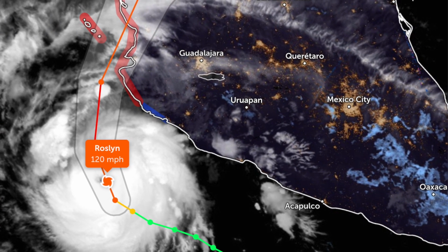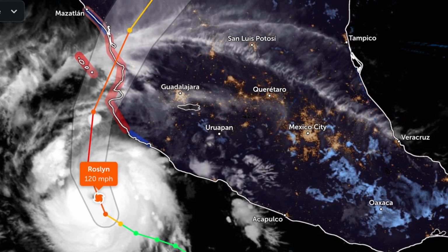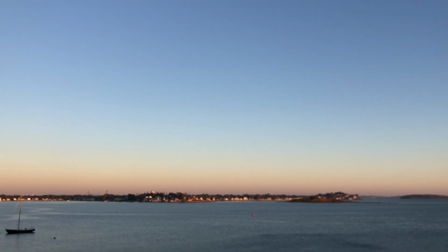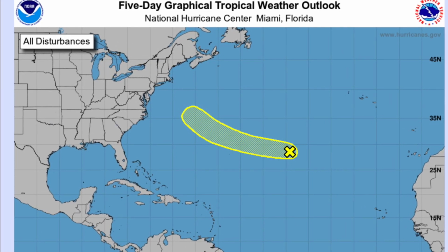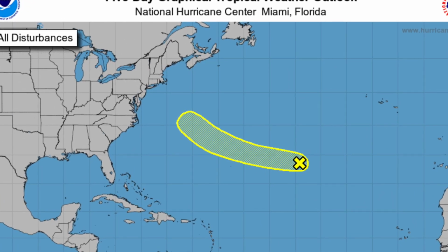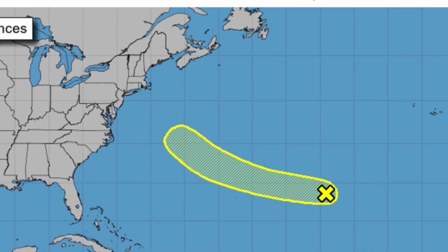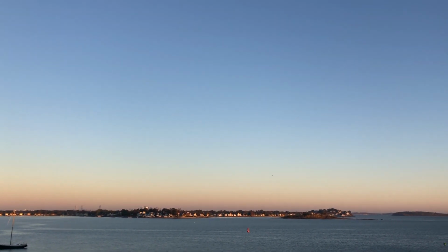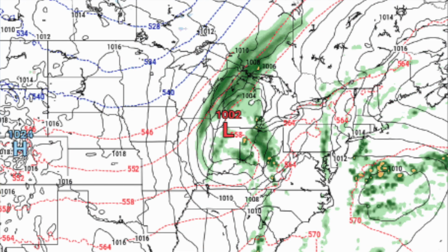And much like Carl and Julia, that's going to infuse moisture into a front crossing the United States, and that's a real wild card because now the National Hurricane Center says, watch out. We're not surprised because we've been saying this for a few days. From Bermuda to Cape Cod, there may be sort of a tropical system coming at us from the southeast later in the week. Also a front from the west with infused moisture from decaying Rosalind. So all bets are off, really.